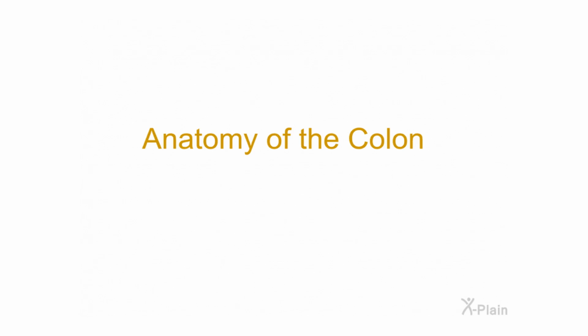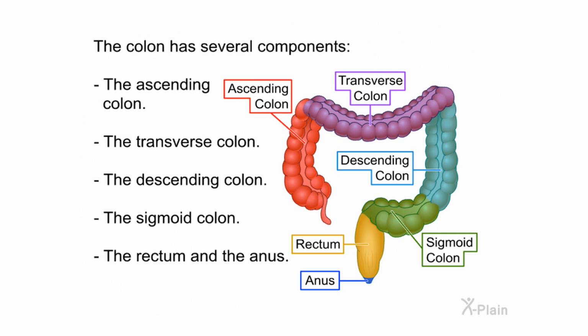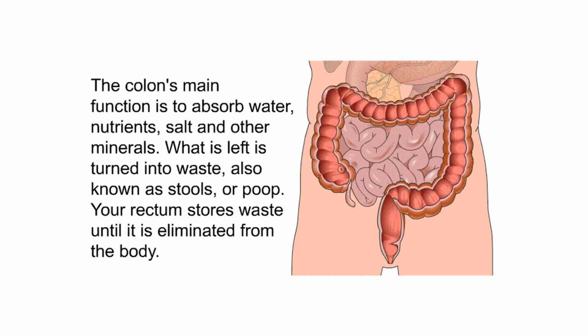Anatomy of the colon. The last part of your digestive tract is a long, muscular tube called the large intestine. The colon makes up most of the large intestine. The colon has several components: the ascending colon, the transverse colon, the descending colon, the sigmoid colon, the rectum, and the anus. The colon's main function is to absorb water, nutrients, salt, and other minerals. What is left is turned into waste, also known as stools or poop. Your rectum stores waste until it is eliminated from the body.